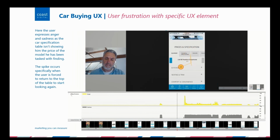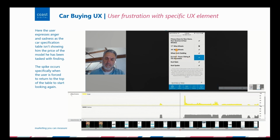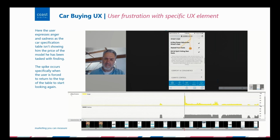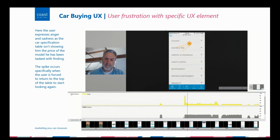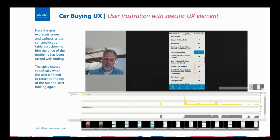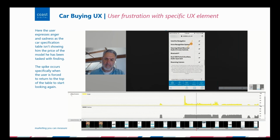So you can see the user, they've already found the correct model, and now they're going down trying to find price, and they're scanning through as quickly as they can, reach the end of the table, and there's a shake of the head, and then there's a confusion because they haven't found price at all. And okay, so then this raised level of sadness and anger is caused by the fact the user is now just blindly trying again to find the information and just going through the same process. And that's why it's this raised level.